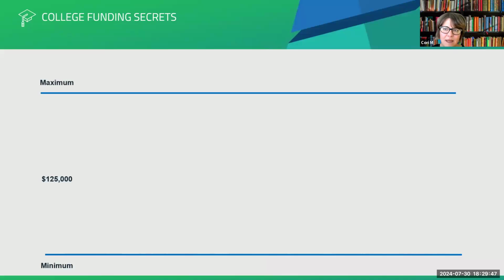But then there's the maximum. Now, this is where it gets confusing because have you ever called up your insurance agent and said, yeah, what's the most I can pay for that car insurance? Of course not. But with life insurance, there is a maximum, and I'll explain why. Now, the life insurance company determines the minimum number and what that number is, and the government sets the maximum.